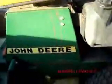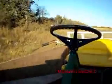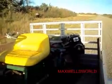Everything else, the tires are decent. That 68 I have at home needs tires big time. If this one doesn't pan out, maybe I'll use the tires off of it. So we'll head her on home and then unload them and have a closer look at them.